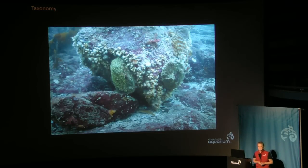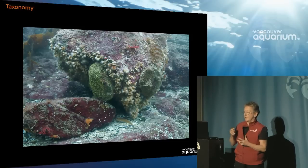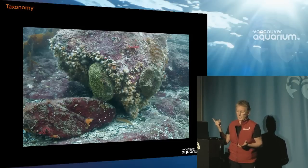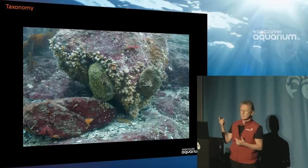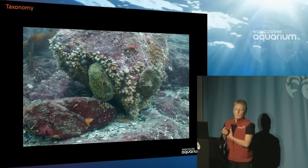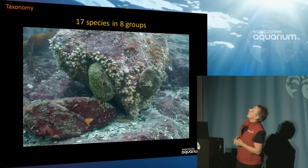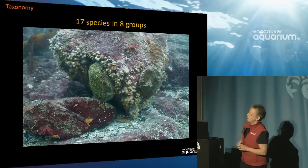Find the species. This is a rock with quite a few species on it in a lot of different phyla. And this is what we do in a taxon dive. We don't always have time. This is about 5 minutes of a 40-minute dive because we're at shallower depths this time. But we have to, as we're swimming along, just calculate the abundance and the number of species, and we record it later. So in this one in particular, there are 17 species in 8 different groups.